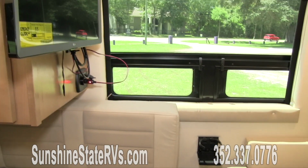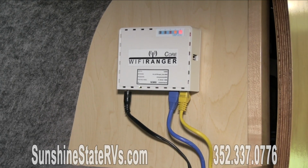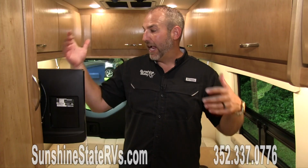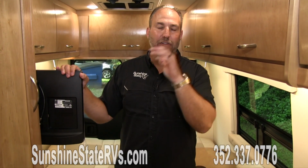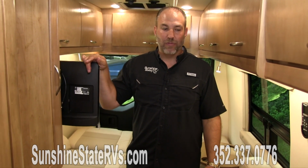So 24-inch smart TV here. I know I mentioned it earlier, 24-inch smart TV up front. There is an internet router in the coach. So you put a SIM card in it, and you can have 2 smart TVs going at the same time. You can hook the Firefly up to the internet, so that way you can report back everything going on, and you can track it all from your phone because it's hooked to the internet. So lots of cool technology in these Gallerias as well.